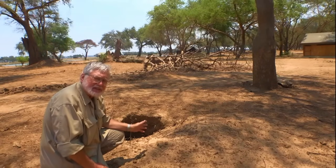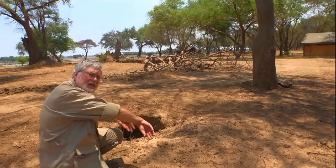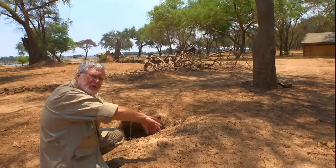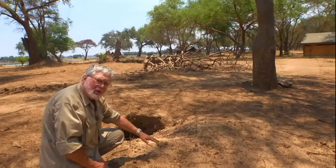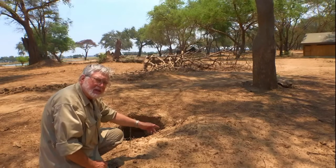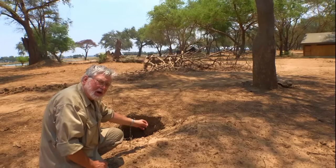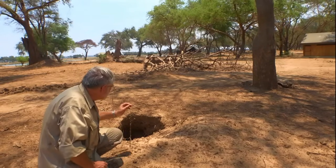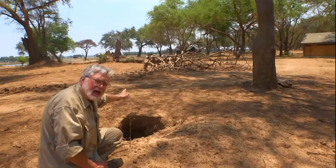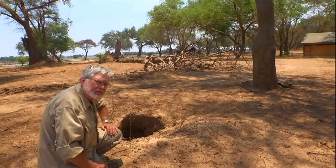This is your classic aardvark hole. An aardvark dug it out. He dug it out the same way that a dog would, throwing the dirt out between his rear legs. And this is the spoil. Now the aardvark is long gone, but as I understand it, a warthog has been using this den, at least occasionally. But there's a hole beyond the aardvark entrance that I want to show to you.